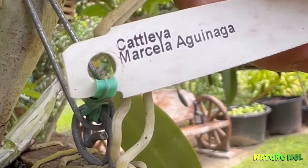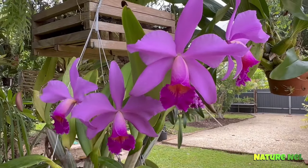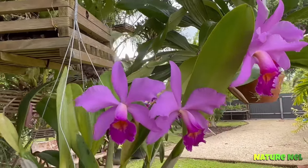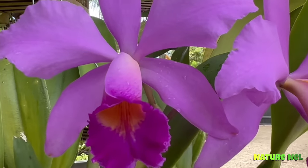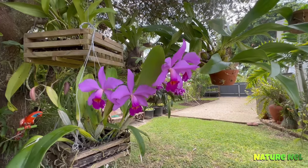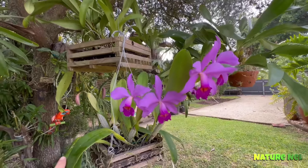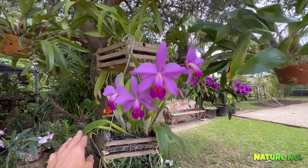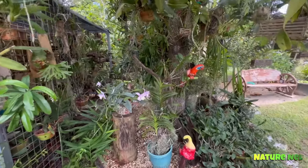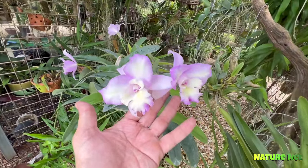Cattleya Marcella Anguinaga. What a lovely thing. And how healthy they are. They're just beautiful. And the fragrance, how delicious it smells. You smell it here. The fragrance is hitting me from far away. And look, it's got two more back here ready to go. Now, I know you guys are probably watching this right now getting super excited because you want to know how she grows them, what is her secret. At the end of this video, I will share all of that with you.